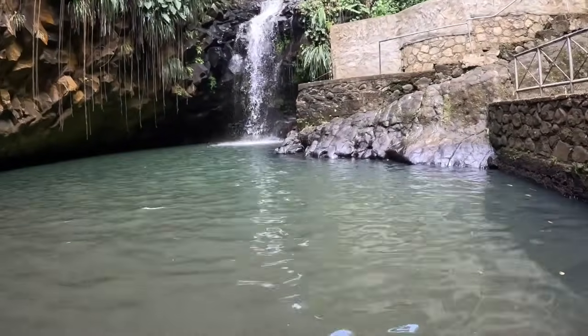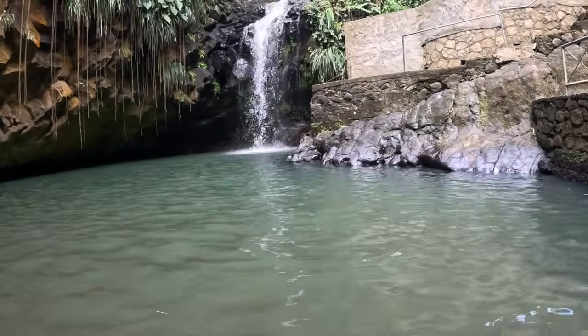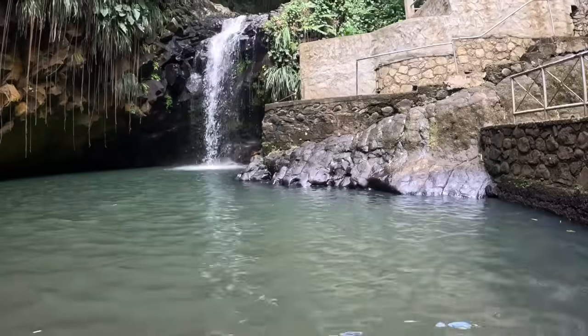The water is cold. It's fun though. Wow, it is so cold. We're only here once. That's right.